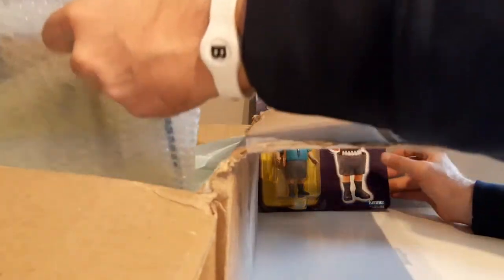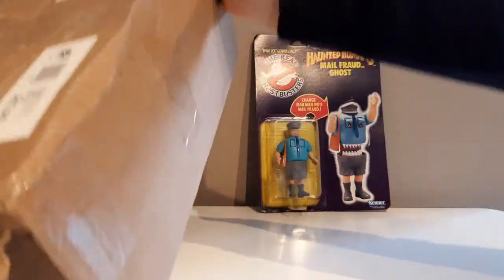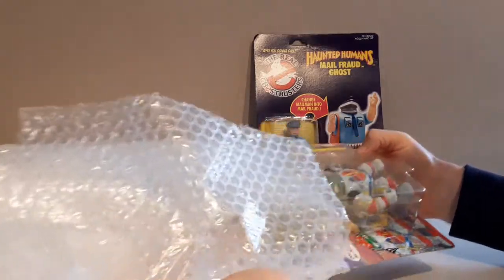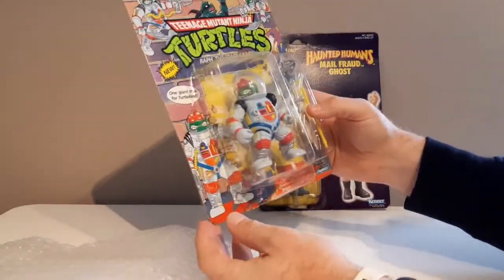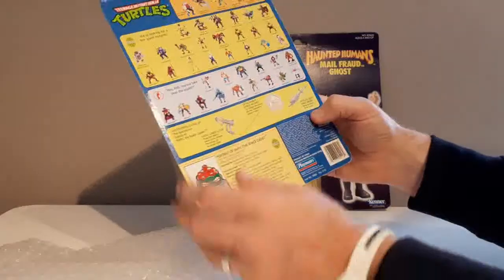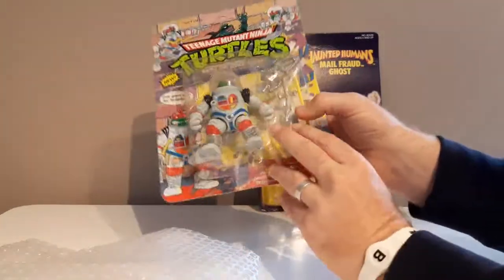And the other one I chose is another line that I'm pretty familiar with, which is the Teenage Mutant Ninja Turtles. And this, again, that's a decent looking card, man. It's unpunched. It says Space Cadet Raph. So it's not in terrible shape at all. Oh, it's got a crease across the back, which would affect grading, but reasonable shape as well.